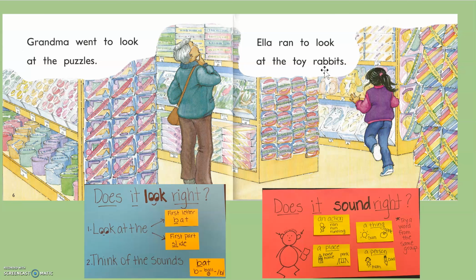Top rabbits? What's a top rabbit? That does not sound right. I'm giving a describing word here, but top means where it would be on the shelf. That's not what I need here. I don't need to know where it is. I need more of a describing word here. So it definitely doesn't sound right.